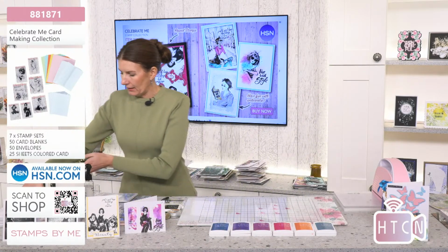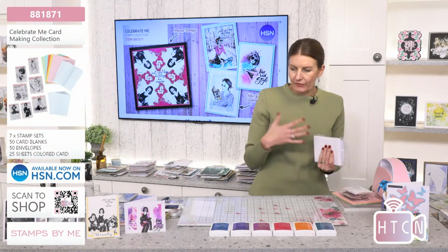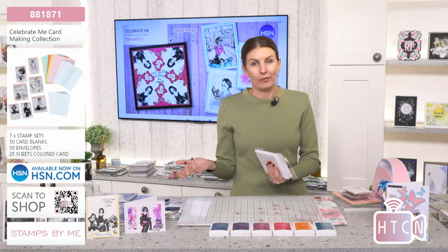So what we've done here is a little unique kit. If you're investing in Stamps by Me for the first time, maybe you're new to me and you've invested in lots of brands but never seen me before, and you'd like to do a little sample try of Stamps by Me. Who is this girl? What is she about? If you're ready to try a new brand, because I think we're all ready to try something new, right? Well, this is a little bit of sampling time.